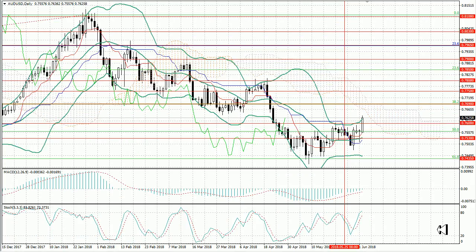The pair AUD/USD has so far grown to the area of 0.7630 mark and can continue to rise to the level of 0.7690, which coincides with Fibonacci correction of 38.2%. In the event of a reverse breakdown of the level of 0.76, the return of the price to the midline of Bollinger Bands to the level of 0.7530 is possible.